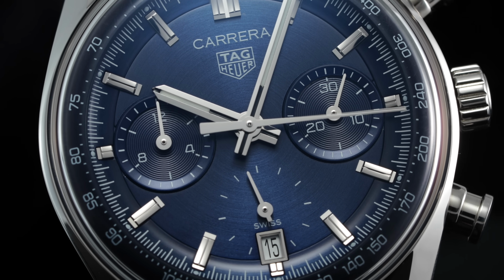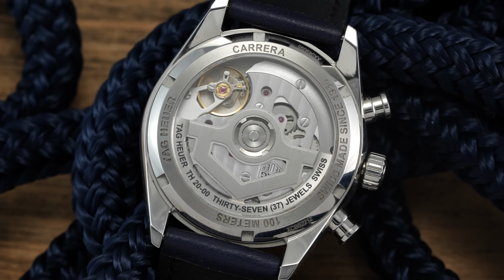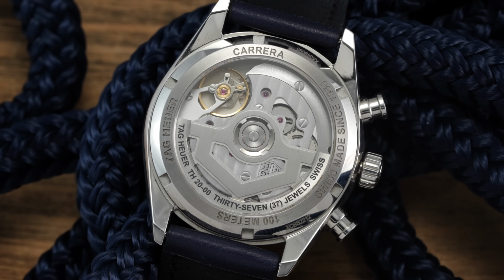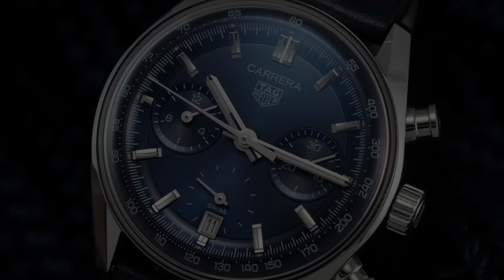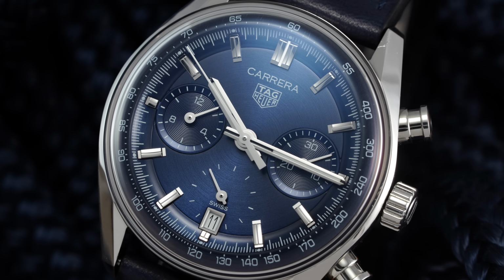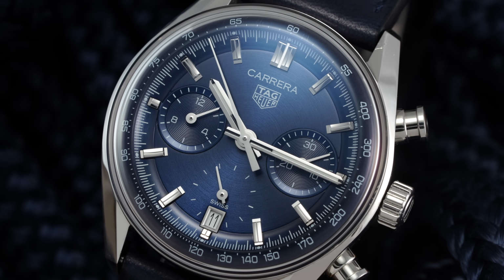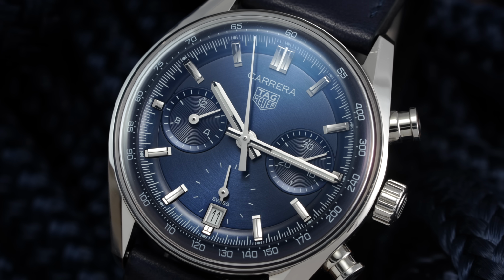And then on the inside, the TAG Heuer TH20-00. Column wheel integrated chronograph movement beating away at 4 hertz. Also for this movement, you're getting an 80-hour power reserve, and then on the dial, you have that outer lip that the minute track is going to be on the inside, and then the tachometer on the outside creates a very different visual effect with the dome crystal on top.